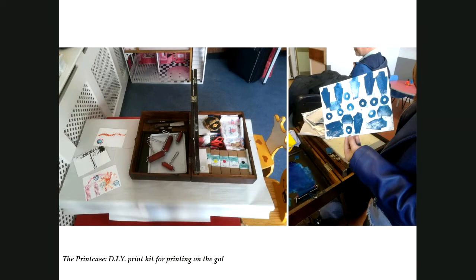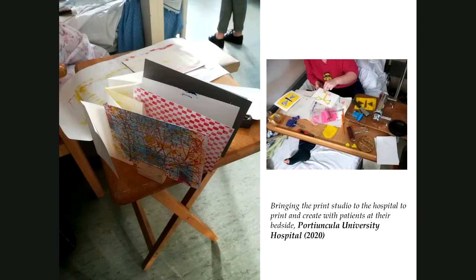With this, we worked in hospital waiting rooms, and the idea with this case is that you can open it up on your lap and print anywhere. We sat in the hospital waiting room, and while people waited for their appointments, they were able to come and sit next to us, make a print and have a chat. This was a lovely experience, and we got some really nice feedback from staff and from the patients. It was just something a bit different.